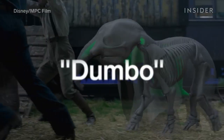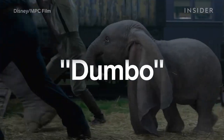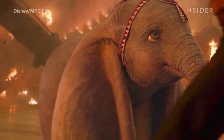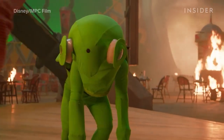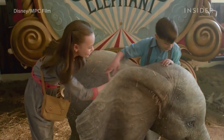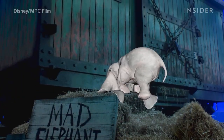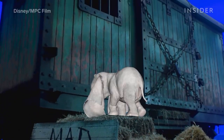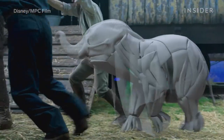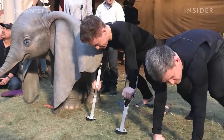Disney's first live-action remake of the year gave us an adorable CGI version of the big-eared elephant. But somebody still had to play Dumbo on set. So Disney employed a creature performer and stunt double to give the cast something to interact with and to help the visual effects team better animate Dumbo's movements in post-production. The actor had to learn to walk like an elephant and also how to move around on stilts.